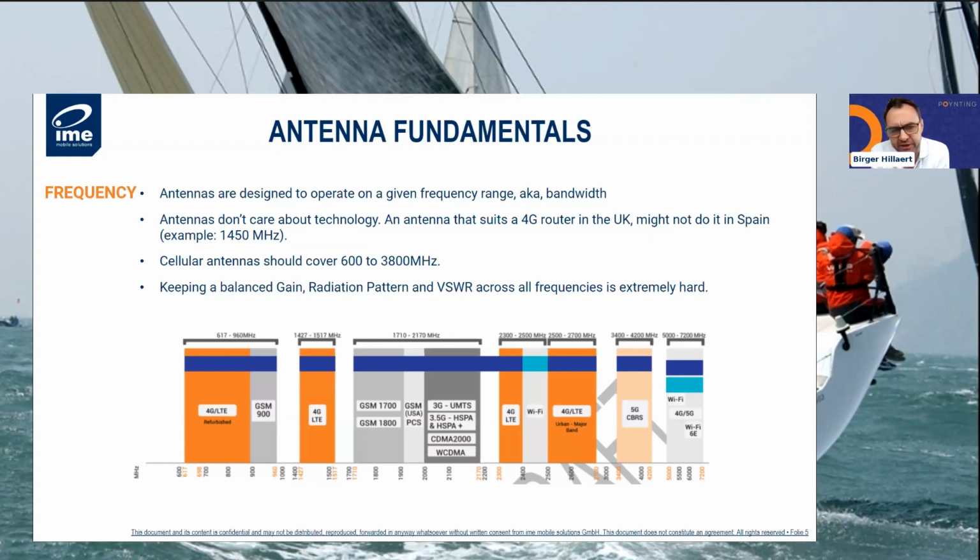Most of our antennas now cover from 617, so 600 to 3800, which is the 5G. So really making it future-proof. Whenever 4G would stop working, you still have 5G and then more, but that will take some time. We, of course, now see in IoT, for example, that 3G is going out. If you had a pointing antenna, you'll probably be able to use the 4G because it's future-proof, it's broadband.